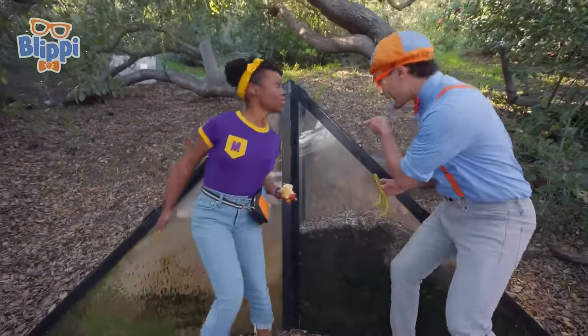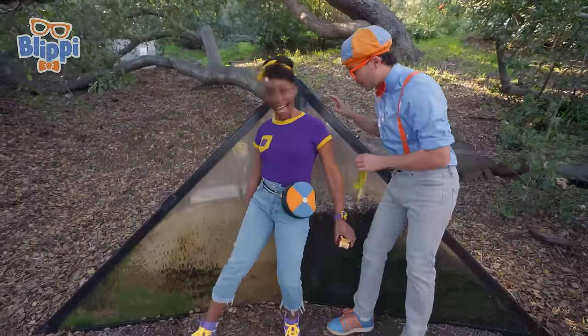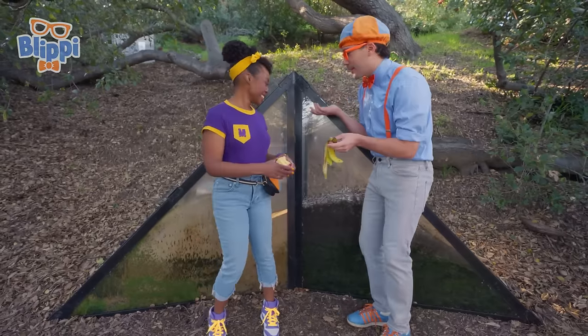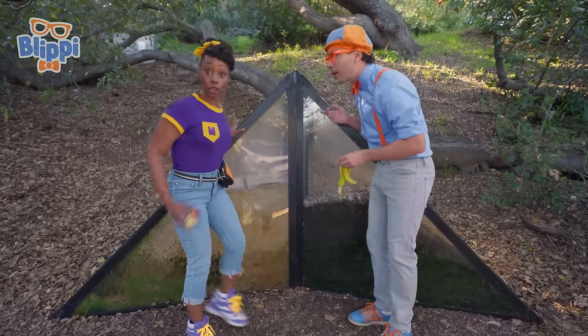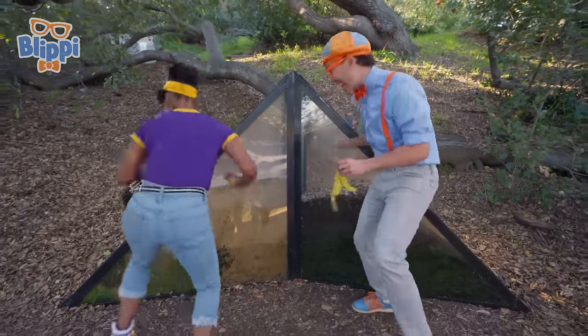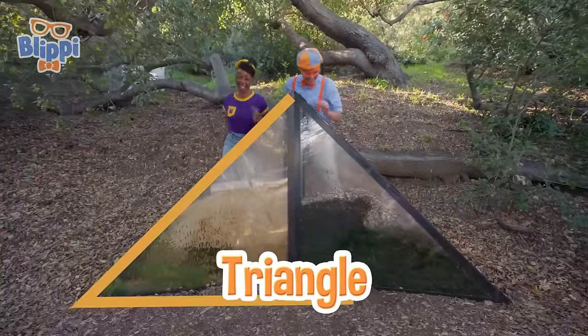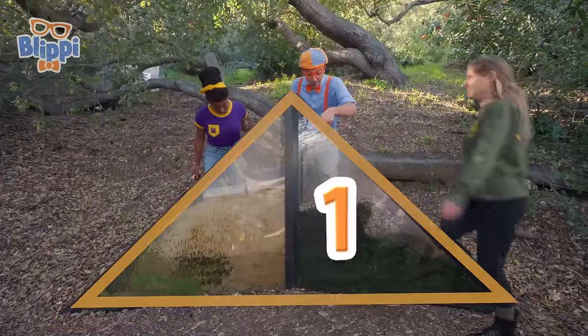Whoa, Meekah! Look at this! Whoa! I wonder what it is. A trash can? Maybe, but it doesn't quite look like one. Hey! Do you know what shape this is? Yeah! It's a triangle! It's two triangles! Oh yeah, it is. One, two!